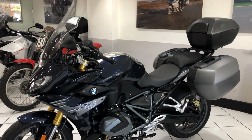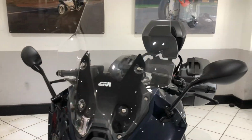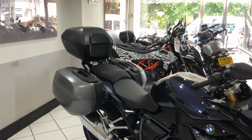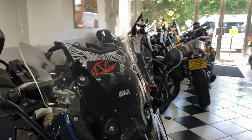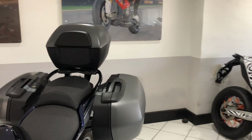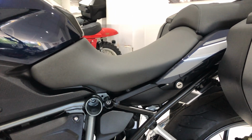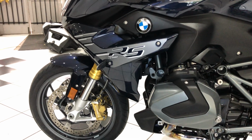Absolutely beautiful example, one private owner from new, taken in part exchange by ourselves, just over 5,000 miles covered, and it is lovely, fully loaded with the three-piece BMW luggage system, and being the exclusive model, it gets all the goodies. It's also had a larger GV screen added, and it has the low seat option. Now, if that doesn't suit you, you can simply replace the seat. It's not the factory low version, so you don't need to worry about that, but it does have that lower seat if it suits you.